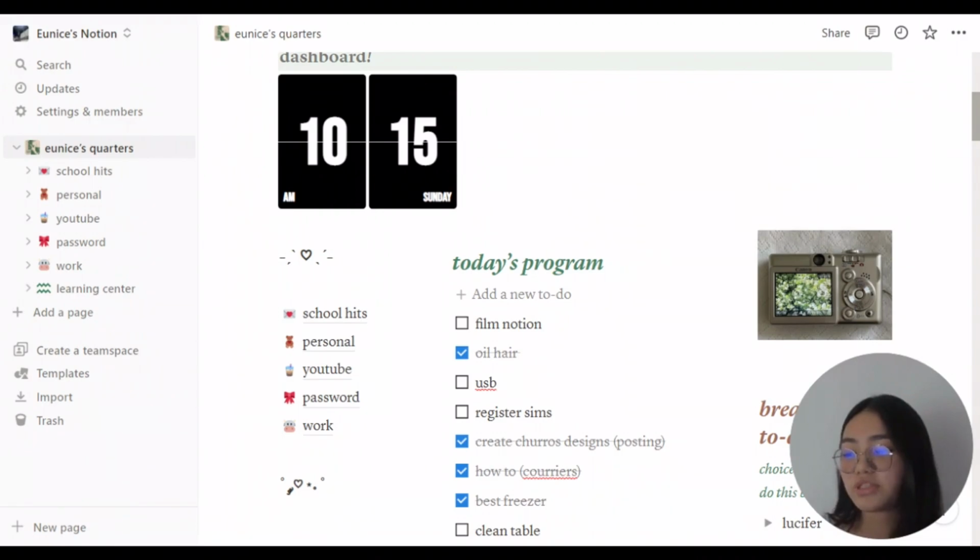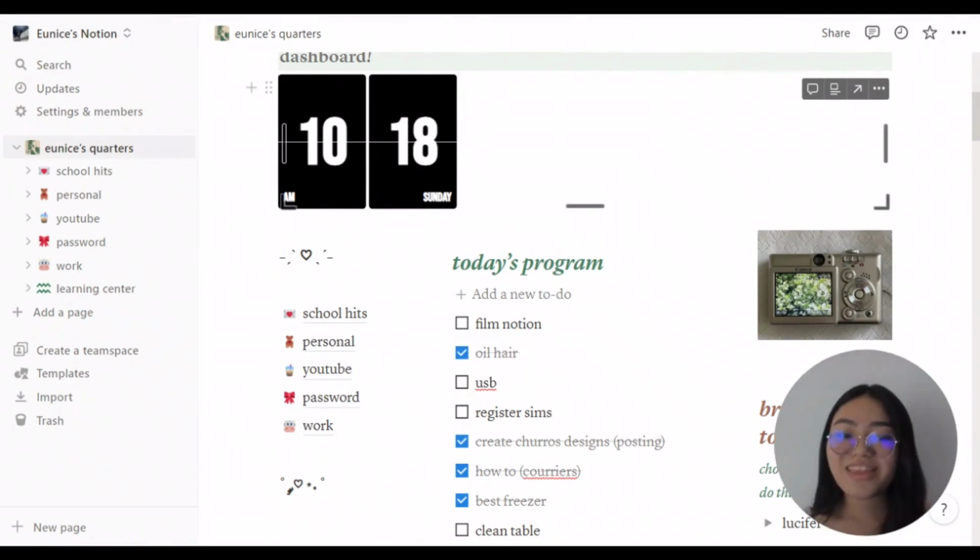Before, I used my own template, but I wasn't really satisfied with it. I still don't know how to use all of the widgets, that's why it feels like I'm not pulling its best benefits. That's why a huge thank you to Chelsea for sharing her template, which basically made my life easier and quicker.